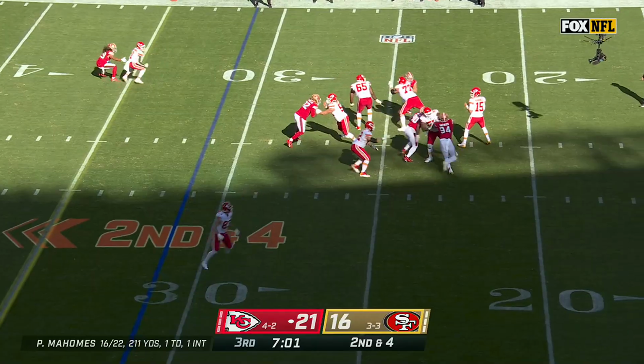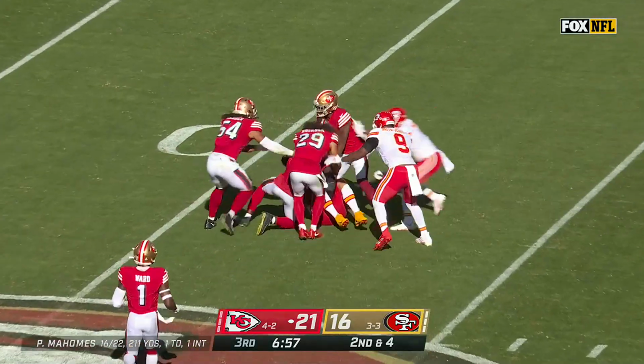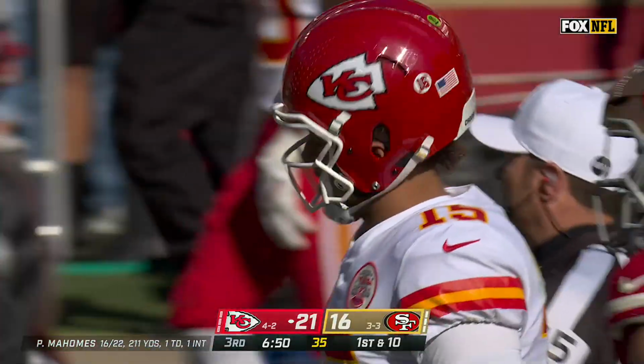4-man rush. Mahomes hit as he throws. Kelce, doesn't matter, goes up and gets it. Travis Kelce just out-leaping people, and he hauls it in for an 18-yard gain.